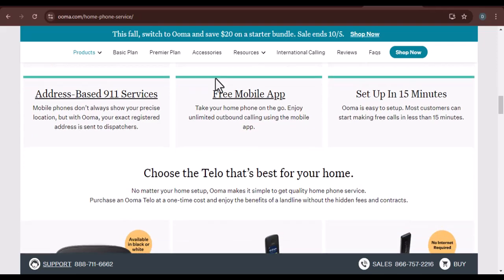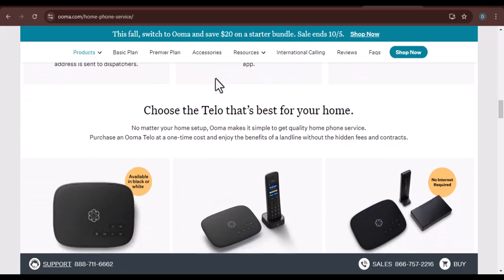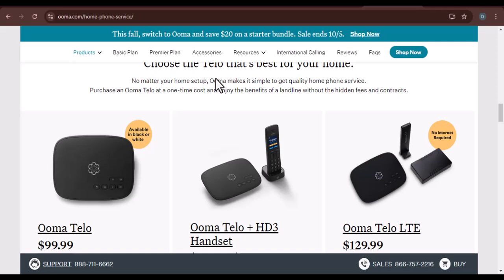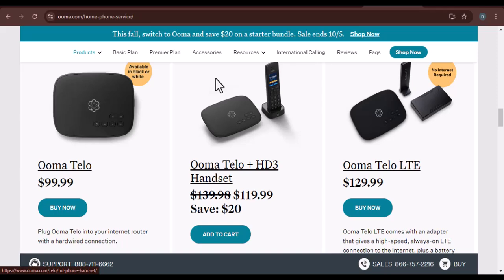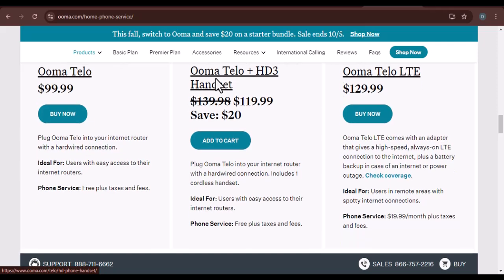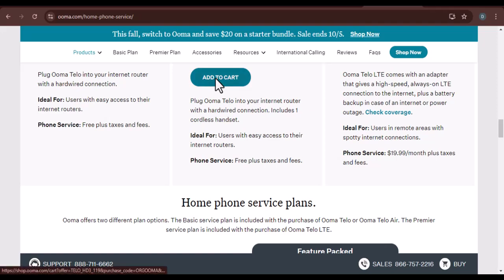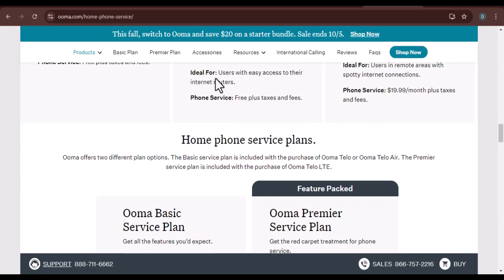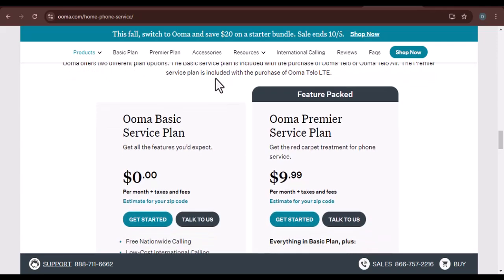Why choose Ooma? Ooma has gained popularity as a reliable and affordable home phone solution. Here's why you might consider porting your home phone to Ooma. Cost-effective. Ooma offers competitive pricing plans, often saving you money compared to traditional landline providers. Advanced features. Enjoy features like voicemail to email, caller ID, call blocking, and more, all at a fraction of the cost. Flexibility. Ooma works with a variety of internet connections, giving you more flexibility in choosing your service provider. Portability. Take your phone number with you wherever you go, even if you move to a new location.